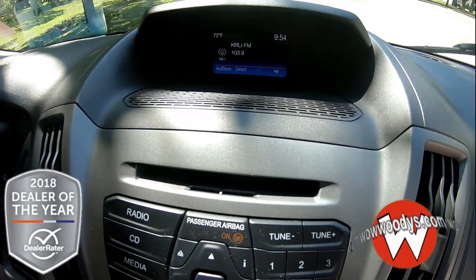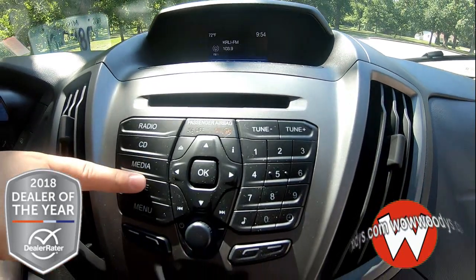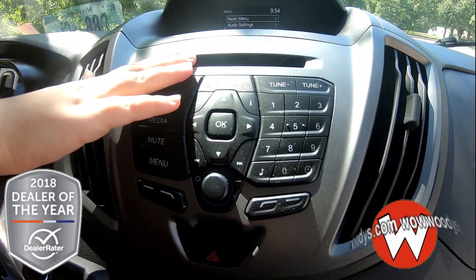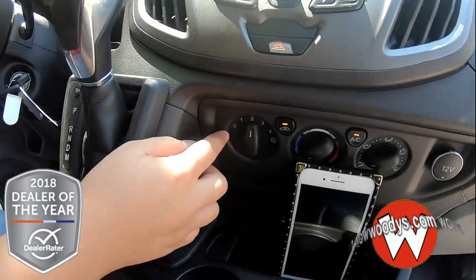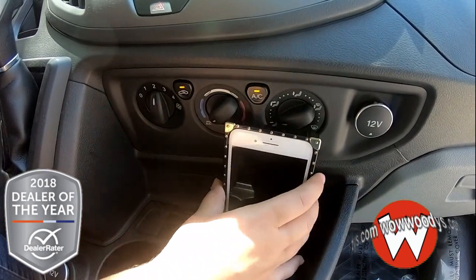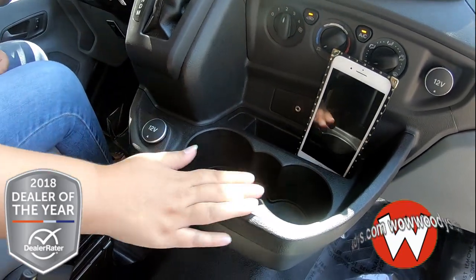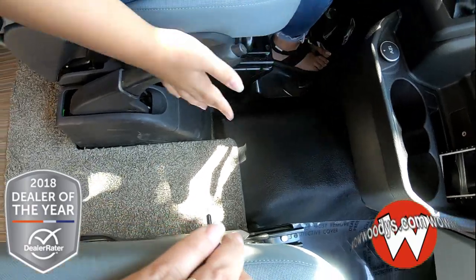So you have a 4.3-inch display screen. It does display your CD stereo options, of course, all your menu options right throughout here, and so many other features for you. And of course, you have a CD stereo, so you can pop in those favorite tunes, as well as you do have all your climate and a 12-volt DC adapter. Your phone can be laid right there and plugged into an auxiliary port, which you can actually listen to music through as well. So you have a ton of options when it comes to that. Lots of cup holders, very spacious. Like I said, it really is streamlined throughout here, so you can easily find everything.